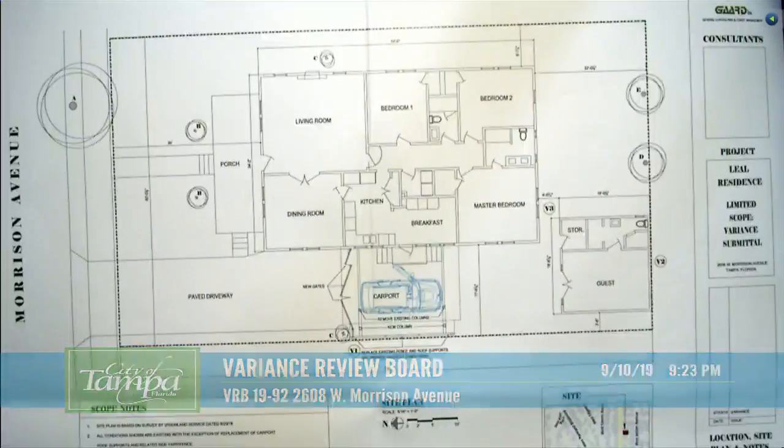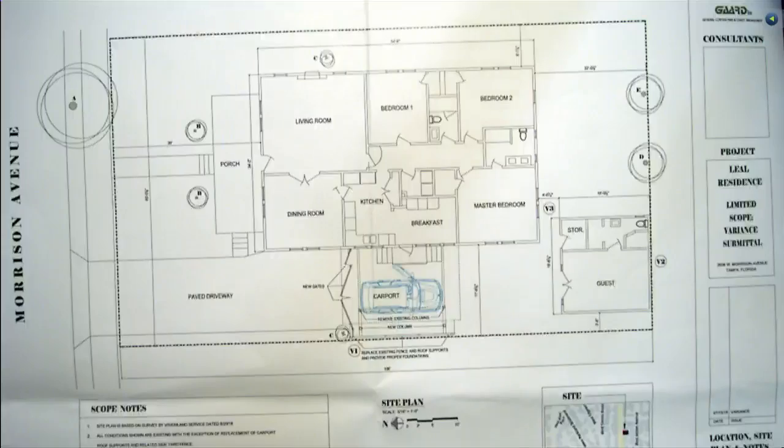We are simply seeking to vest existing conditions so that we can make some repairs that we would like to make. Specifically, can you see that okay? I'll zoom in.